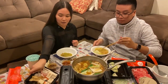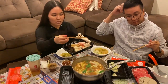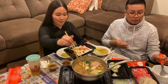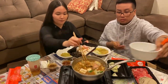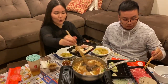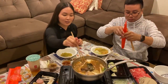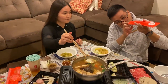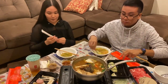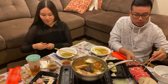Okay, there you go. I'm gonna add the toppings. Yeah, go ahead and add the add-ons. Get some mushrooms and there's spam too. Oh, what? It's interesting, right? I'm gonna add a little bit of water too. All right, I'm gonna toss some of the pork in.